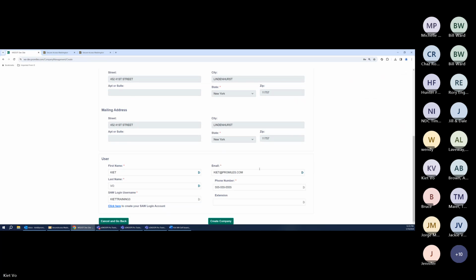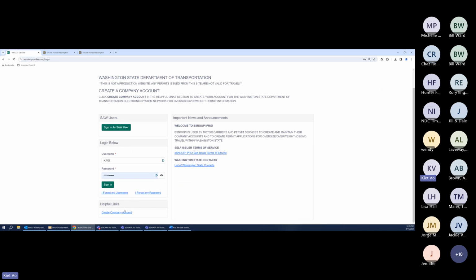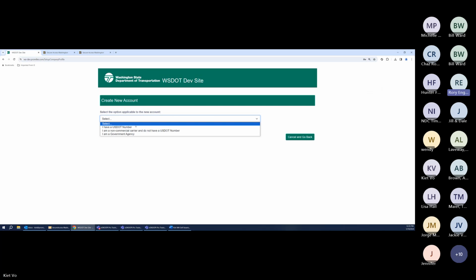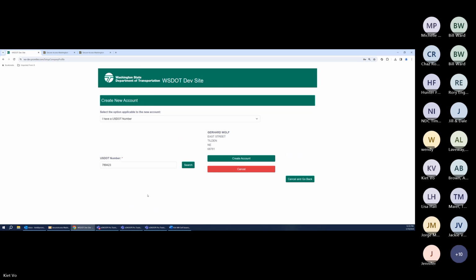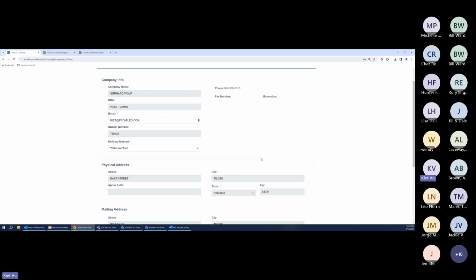All right. Let me see if we can't find that USDOT number that we're trying to use. It was here. All right, we'll just use this company, and it's the same concept. So this is a good example. I do want to show you this.